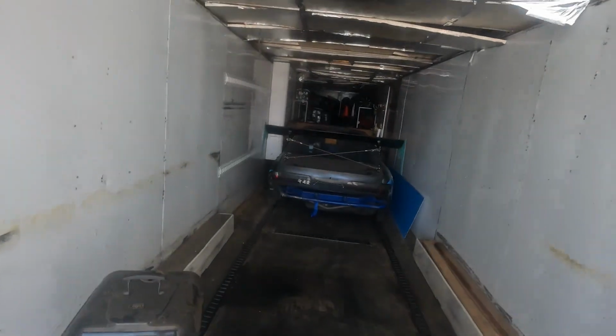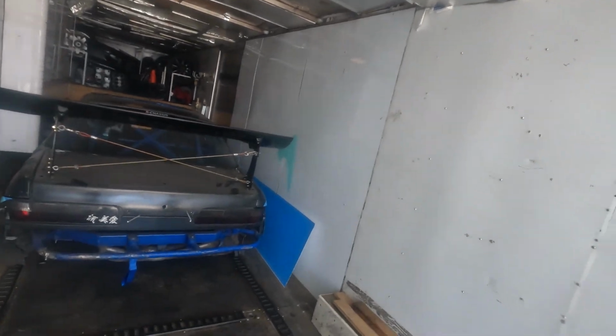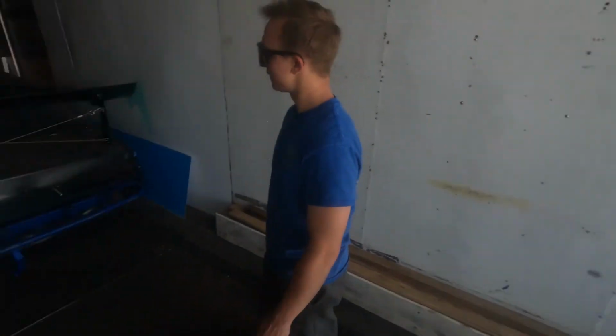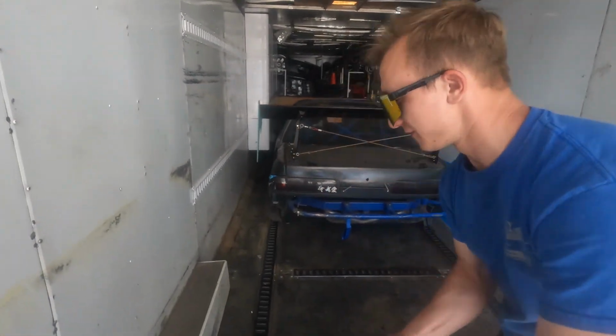You know the trailer needs some work inside. It's maybe the first time you guys are seeing it. Definitely plenty of room for another car, and a pit bike. So we got Terry's old girl in there, time to load my old girl. The girls will be together in harmony, and then we'll clean up the rest of this shop.